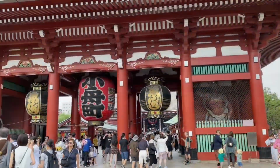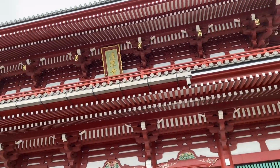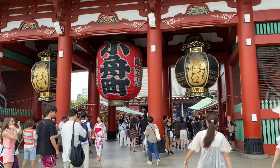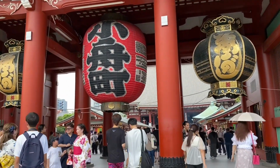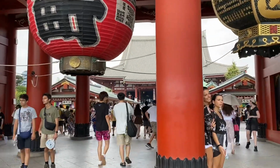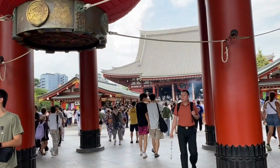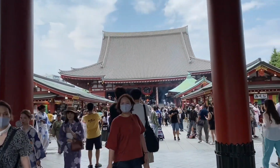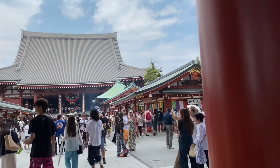Yay, we're finally here. This is the second gate located after passing through the Nakamise Dori, which is that long shopping street that we just walked through. It leads directly into the main temple precinct. It's called the Hozomon Treasure House Gate. The gate is larger and more imposing than Kaminarimon. It houses two large Nio statues on either side, as well as a giant pair of sandals called waraji hanging on the back as a symbol of protection. The Hozomon serves as a storehouse for the temple's treasure, and its name reflects its function. It guards the temple's important sutras and artifacts.